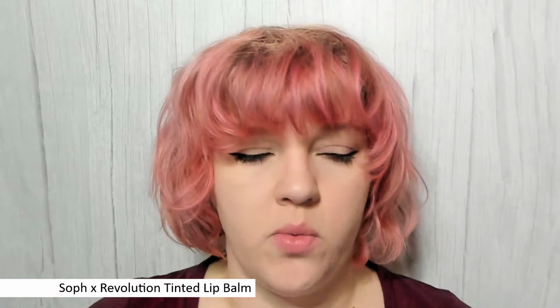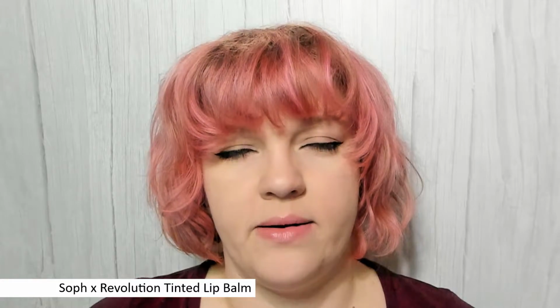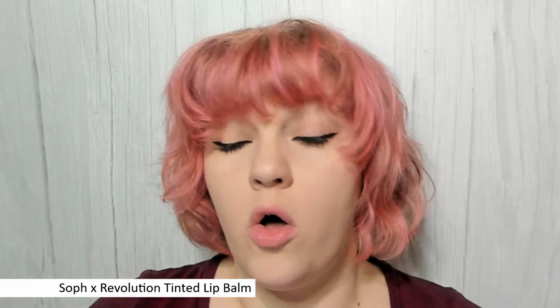So these work really well with the lip liners because they kind of blend them out a little bit, because they're moisturizing. So they blend out the lip liner a little bit, kind of blur it out, and then add that sheen and a little bit lighter color than the lip liner. So the combination works great. On their own, they also work really well. I really like this.